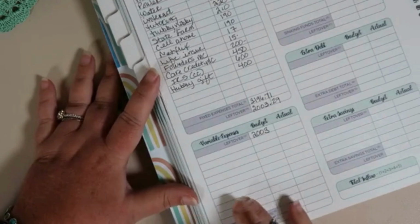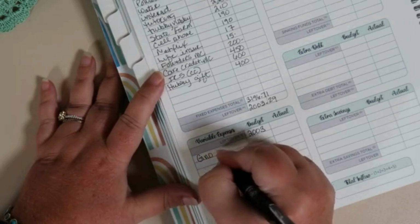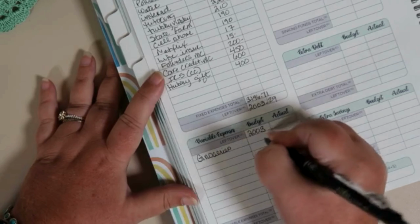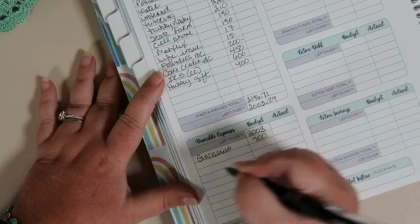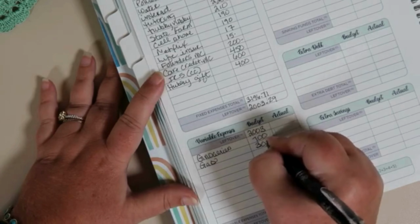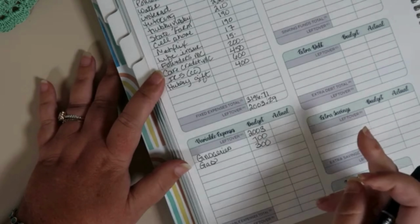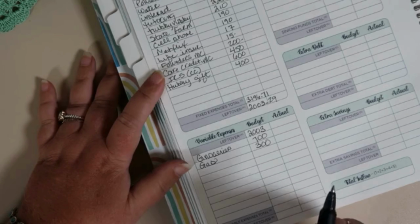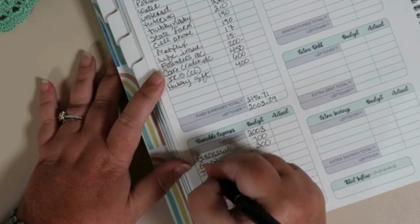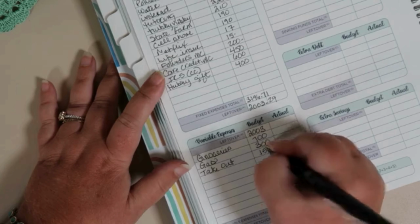And with our variable expenses, we're gonna do groceries, $700. Gas, we're going to go back to $300 because hubby will be going back to work, so we're going to bump that back up to $300. Takeout, $150.